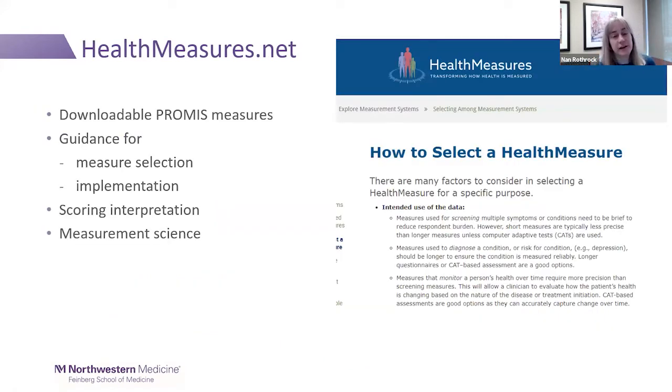The final resource I want to highlight is the healthmeasures.net website. This is the website that is the primary dissemination point for PROMIS, the patient-reported outcome measurement information system measures. These are the measures that are integrated in the Cancer Center now, assessing physical function, fatigue, pain interference, anxiety, and depressive symptoms. On this site, you can download respondent-ready versions of hundreds, we might be over 1,000 now, measures from PROMIS and from other large measurement systems supported by the NIH.